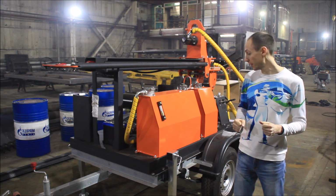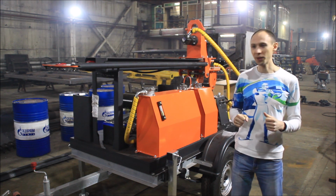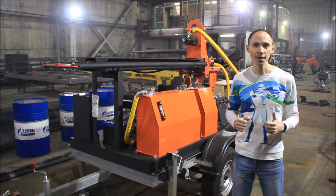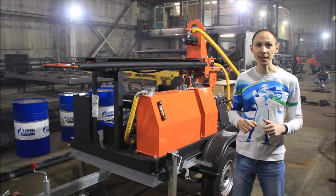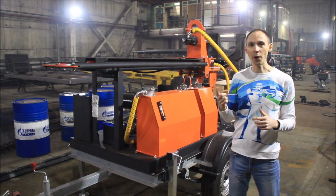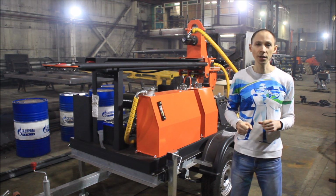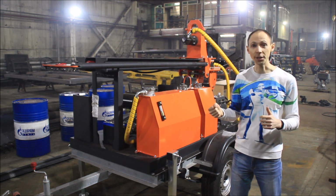This drilling rig is mounted on the solid drone frame. It is equipped with mechanical screw jacks for easy alignment at the site. The mast is designed for operation with 1.5 meter tools, and this machine can easily drill up to 100 meters.